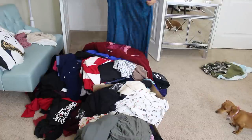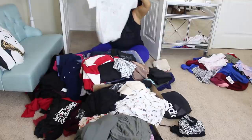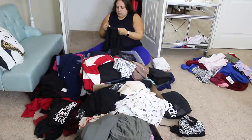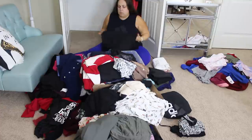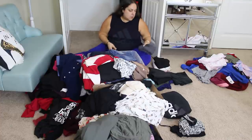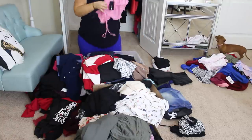From there, I will go through each of the sizes, and I will do a bin for size 20, a bin for size 18, and a bin for size 16. That way, I have easy access as I continue to lose weight. Okay, these are my size 20s. Let's go through them. What can we bring to my master closet? What do we need to stay in the bin? And I can do that for size 18 and also for size 16. So definitely go check that out. And let's continue to organize all of these things and get them in bins.